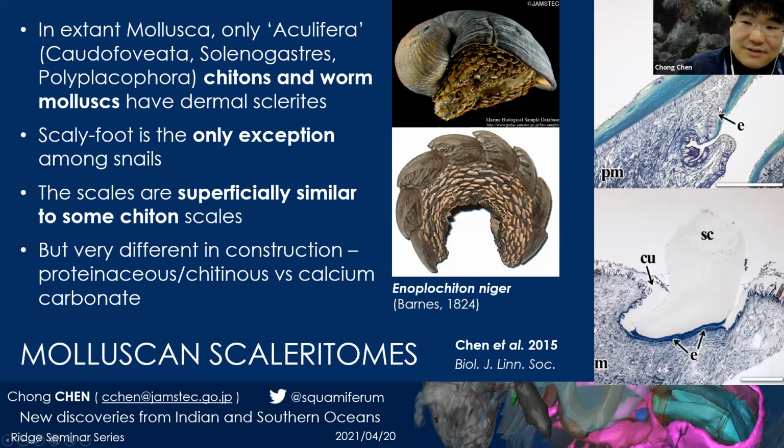In the scaly foot, these are proteinaceous and chitinous structures similar to our fingernails, and they grow in a similar manner to our fingernails actually, in layers. Whereas in the chitons, although they may look similar, the scales are made by pouring calcium carbonate into a pocket, and then they're solidified. So they are calcium carbonate structures. They're very different, although they may look similar.